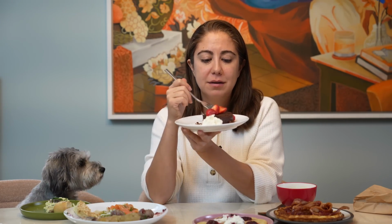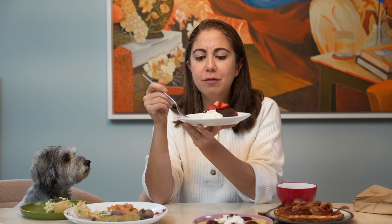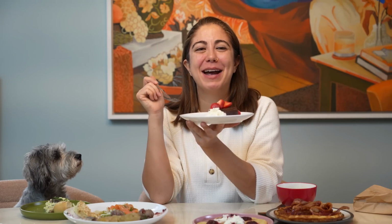I'm gonna have a blueberry. That helps cut the chocolate a little bit. I'll have one more bite of this. I mean, I don't not like it. Ooh, gets you right in the back of my throat. Like my whole mouth is salivating and tingling from it.